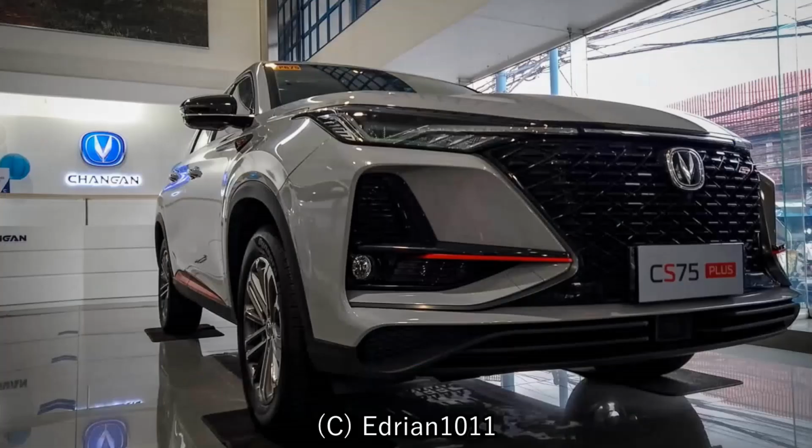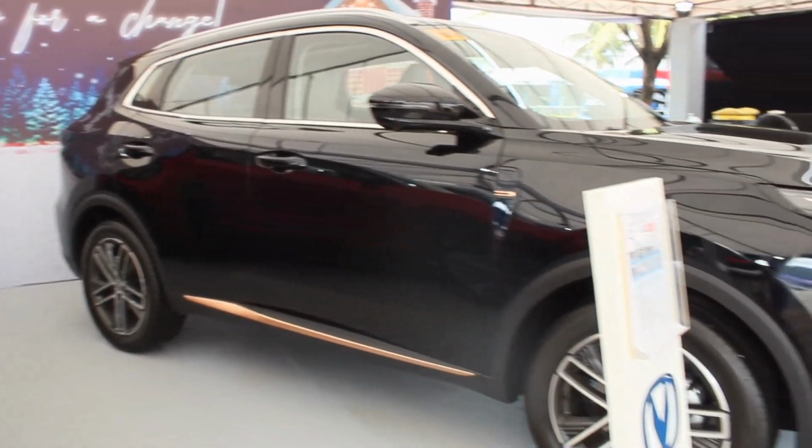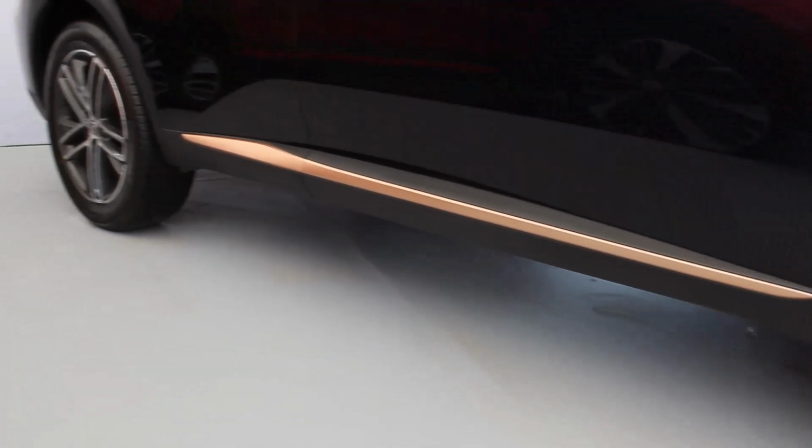It's more of a crossover, no pun intended, between the new CS35 Plus and the CS75, especially at the front. It carries a lot of the CS75 looks, and the grille carries over from the CS35 Plus. I love the bronze accents all around in front of the vent. Yeah, it's fake, but it's fine, and it looks subtle, at least in this black color. On the side profile, there are a lot of creases here and there, especially on the bottom, yet again with the bronze accents. Again, I love that.